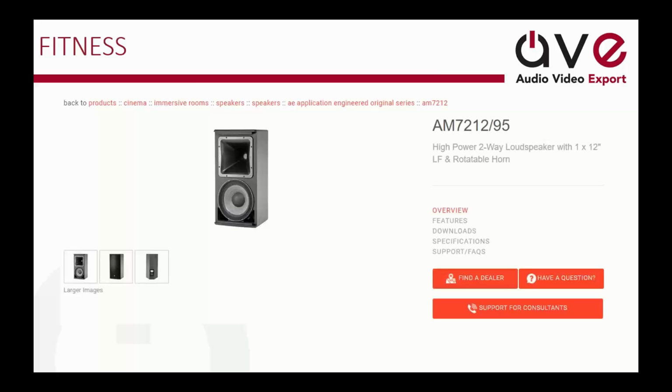So the one that we have now is the AM. That's like the top of the line. This model comes in 12 inches and 15 inches. This is a two-way speaker with a high compression driver installed on it. So if you need to compete with that type of ambient noise that we're producing in a room, this is the way to go. Okay, so what else do you have from this family in here?